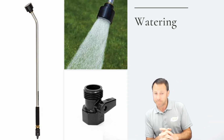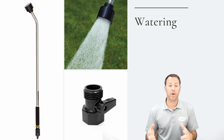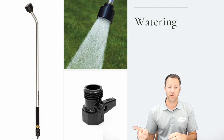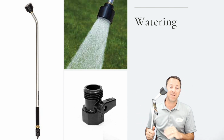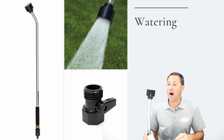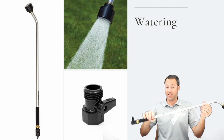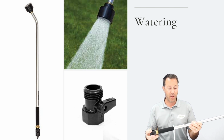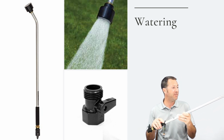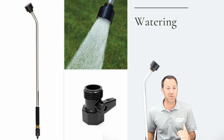Okay, so watering. Mulching will help you with watering, but watering is very, very important. We want to water with this Dramm tool almost exclusively. It is my favorite thing to use. I've got one right here. It is the best thing to use when watering. And why is that? Well, three main reasons. One, it's going to save your back because it's got this long tube on it. So these are about, I think, 36 inches, 30 inches, so almost 3 feet long, 2.5 feet long. Very easy to get right down to the root ball, which is the most important thing about this.